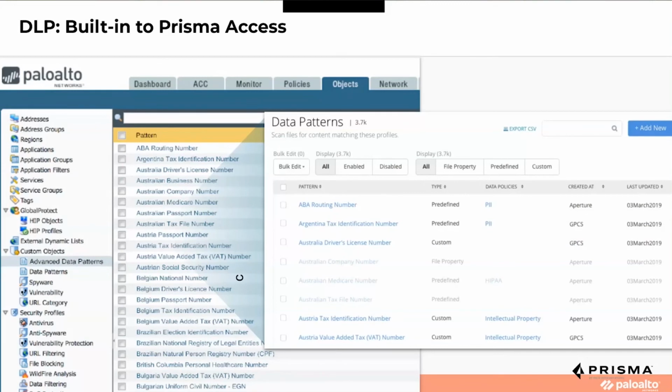So this DLP engine has been around for quite some time. If you've ever heard of a product that we have called Aperture, it's now been rebranded to Prisma SaaS. That DLP engine is kind of the core foundation of what we're doing with the DLP service. So the goal is, again, to put this within a cloud and let multiple devices use the service. So whether that's a physical firewall, Prisma Access, Prisma Cloud, or Prisma SaaS, being able to create that policy one time and have that look for that data no matter where it resides is really powerful.